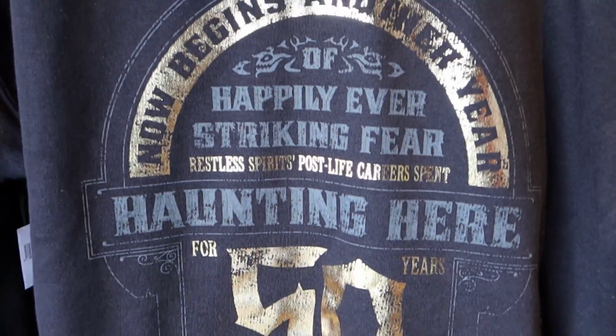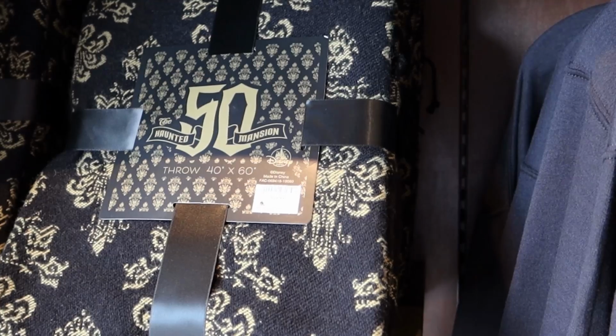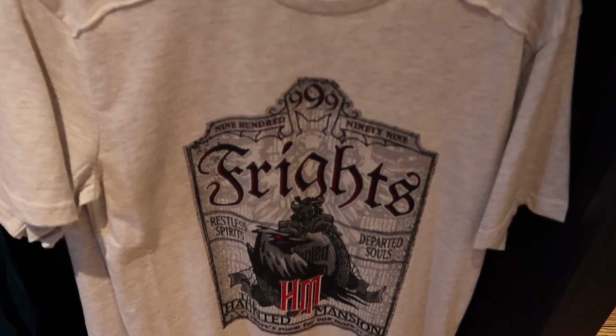That's pretty interesting. For $60, they have a knit throw that has the wallpaper and the Haunted Mansion 50th logo on it. A couple of shirts that I haven't seen before.